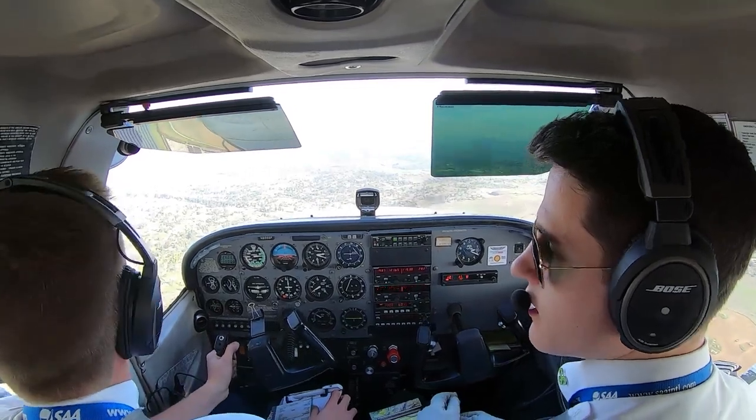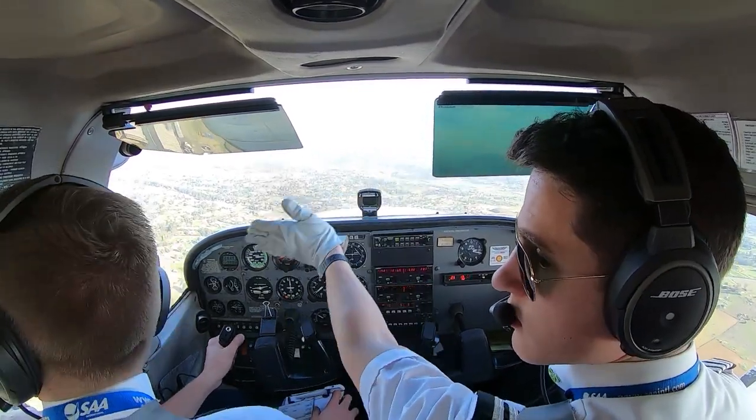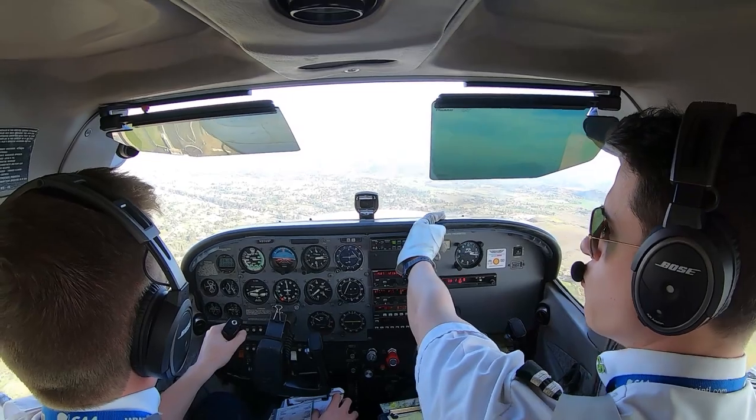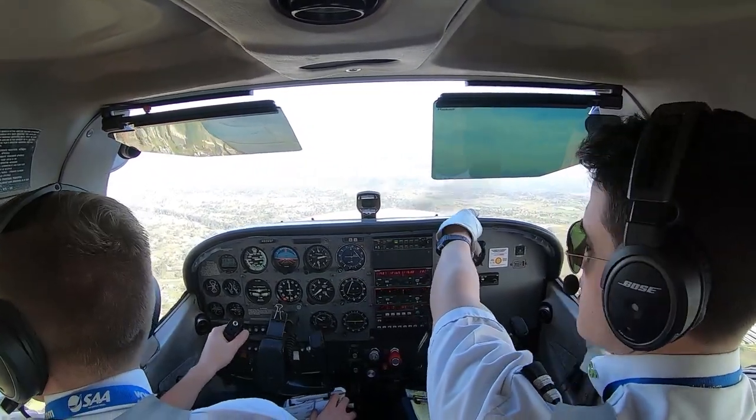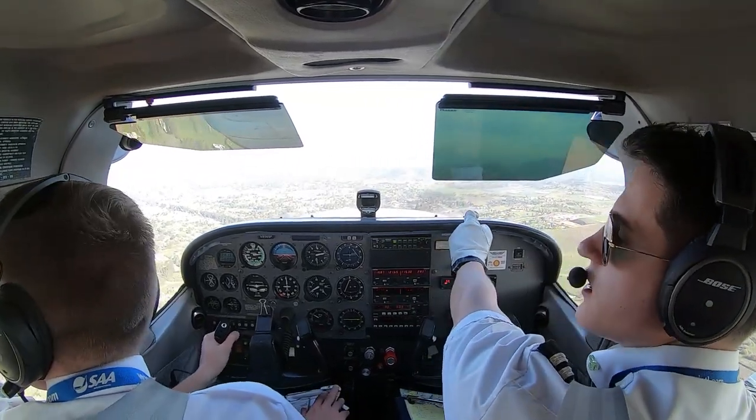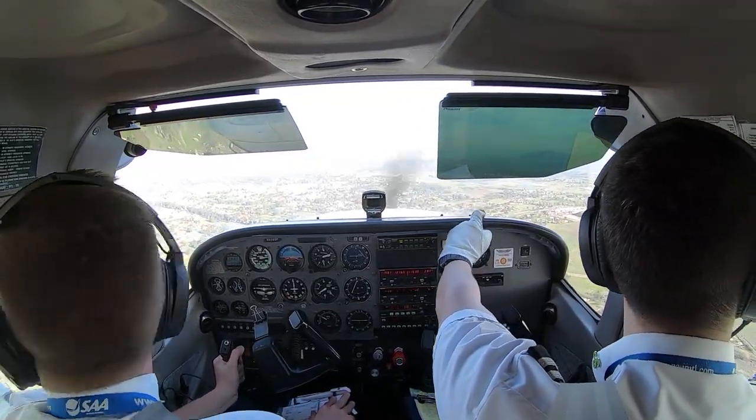So we're continuing downwind, speed to runway, speed to runway, and making a decision when to turn base. We don't want to turn too early because we'll be too high. If we turn too late, we'll never make the runway. Okay. So continue on until you think it's a good idea to turn base and correct from there.